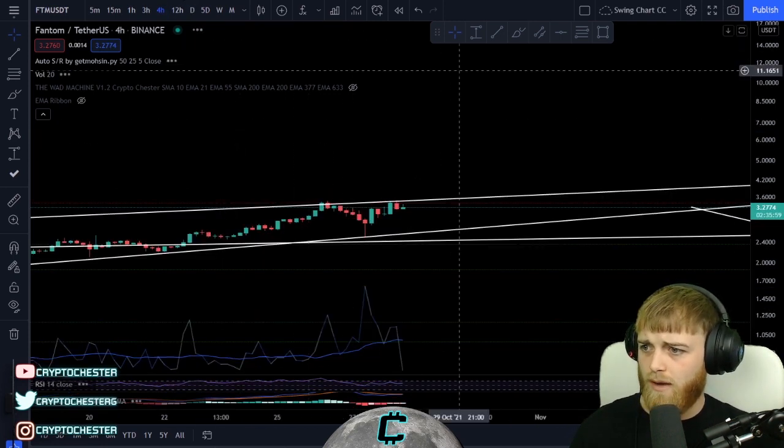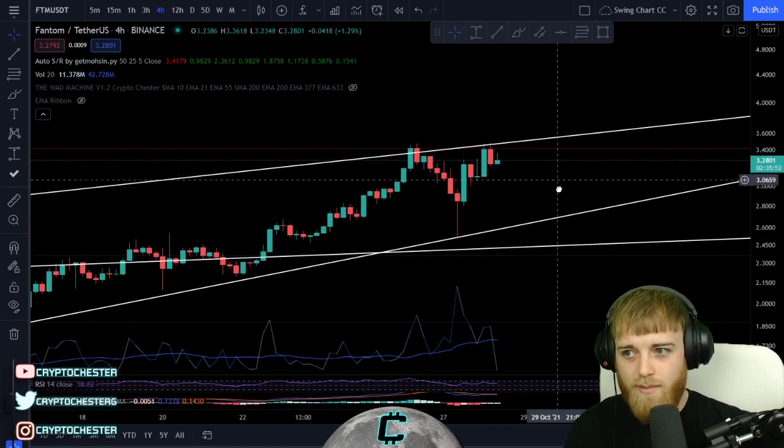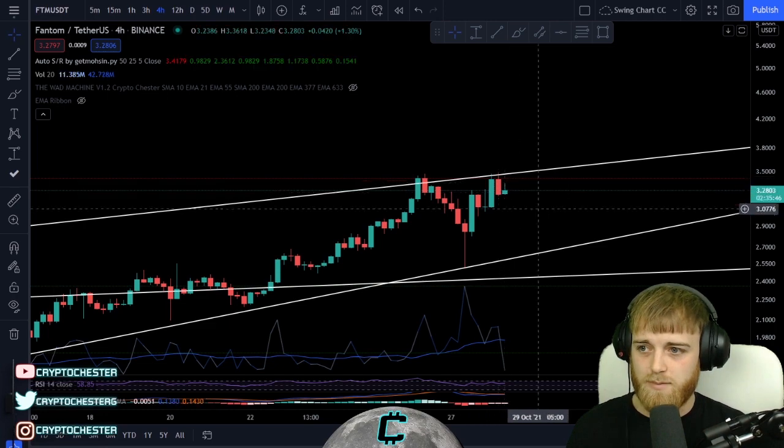Let me jump down to the 4-hourly time frame here because, as I was saying, you can see this grab here, but you can see the confidence. The buyback is there. The challenging point that you are looking for here to get over is around $3.42. You can see the resistance is playing out from there.